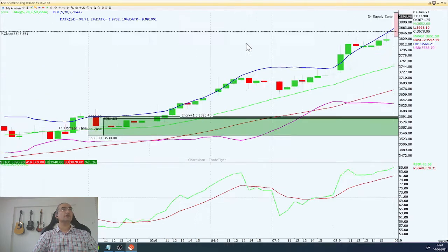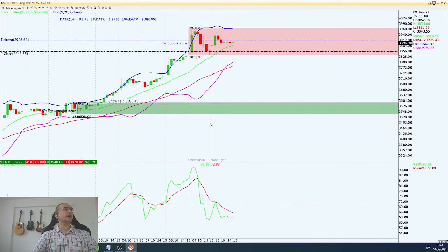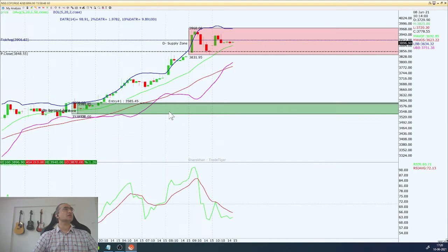Let's see. Is there a possibility that the price will come down to this level? There is. There may or may not be, to be very honest. But I'm going to have to wait because on the 60 minutes, I see that the RSI is at 65 and it's recently touched the upper Bollinger Band. So it's not a good idea to get in at this point in time. I think there is a demand zone here as well, but it's too high for me at this point in time. I see a few basing candles here as well.